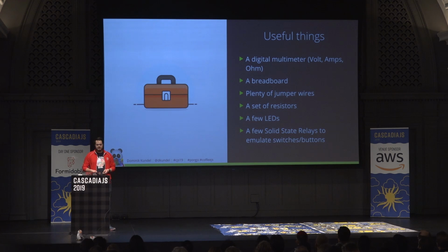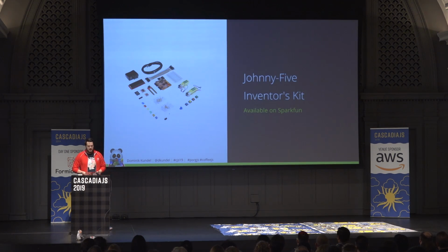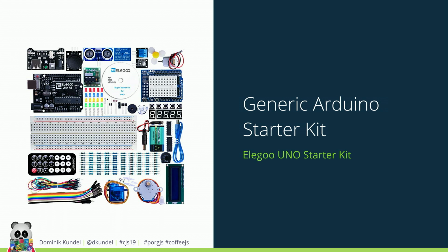Then a few things that are useful to have around is a digital multimeter to actually measure what amps, volts, and ohms are. A breadboard, which is the white thing that I showed you where you can use jumper wires to set up a circuit without having to solder. A few resistors and LEDs and those solid-state relays to simulate button presses. And there's a few starter kits. There's a Johnny 5 Inventors kit that contains a Tessel. There's these things called growth starter kits, which if you don't want to worry about plugging in the right things, they have fixed plugs that only go one way, so that's great for beginners, but you're bound into their ecosystem. Or you can just get a generic Arduino starter kit from your favorite shop website.